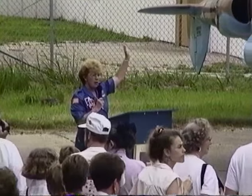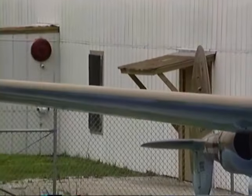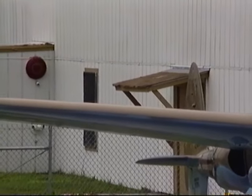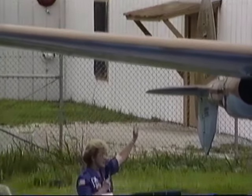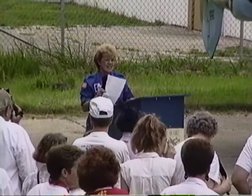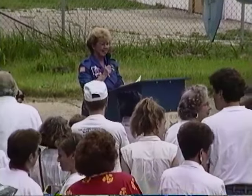By the way, how many P-38 pilots do we have in the crowd? Can we see a show of hands? Look at here, there's 3 there, 4, 5. Any more? 7. Where'd you fly? Isn't this incredible? 7 P-38 pilots right here today. There's 4. There you go.